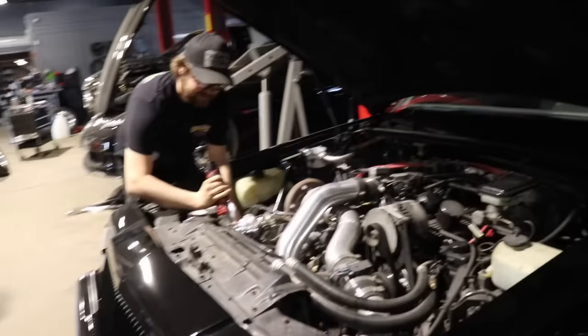Not a Regal, not a T-Type, not a GNX. If it was a GNX, that would be wild, so we're not even going to talk about that. But it is a straight up Grand National, unmolested, well, slightly molested by this guy. That's a fact. We have not said anything not factual at this point. We're going to head up to the trophy case and check out some new merch we got.